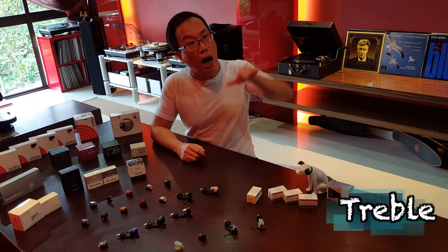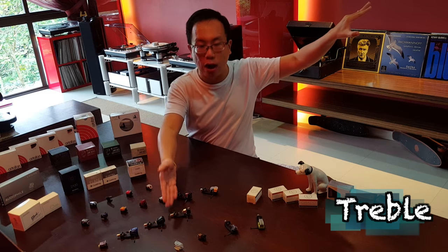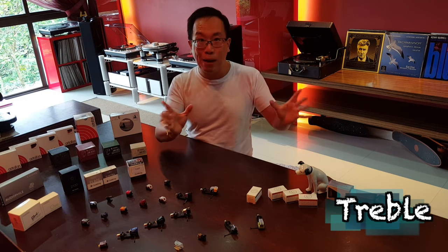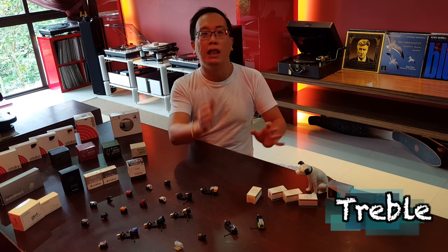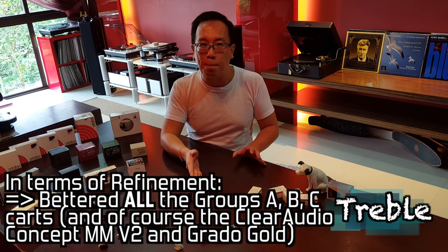The 1006 high frequency extension is on par with the top two cuts of Group C, the Grado Red and the Goldring 2100. But in terms of refinements, the 1006 had both of them and the Nagaoka MP-110 beaten.